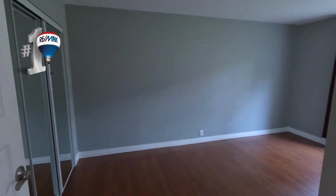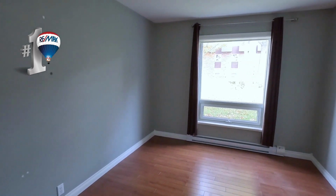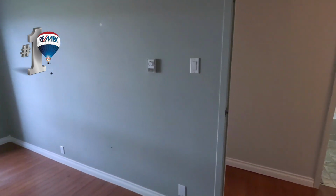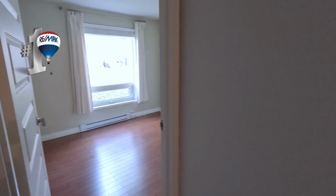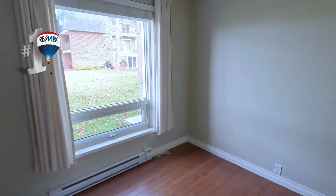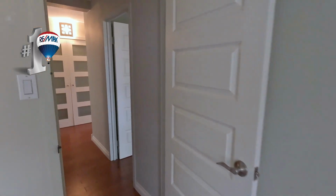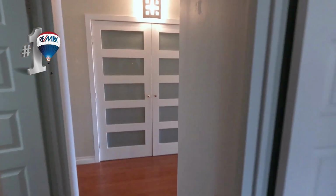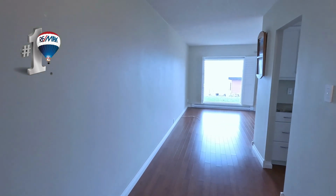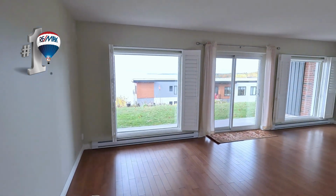Here's the larger of the 2 bedrooms. So the heat is electric baseboards. Flooring has been updated as well. And both bedrooms do have closets. And we have fiber optic high-speed internet connected to the building.